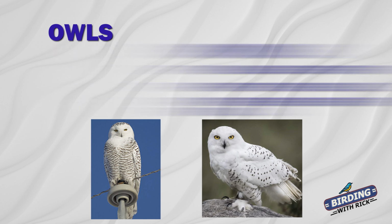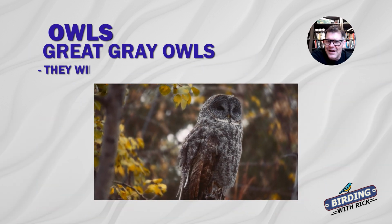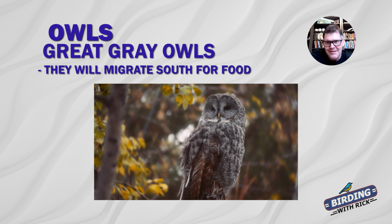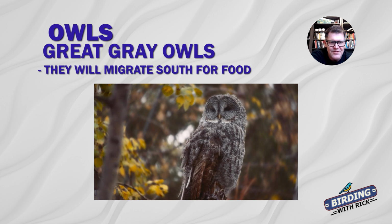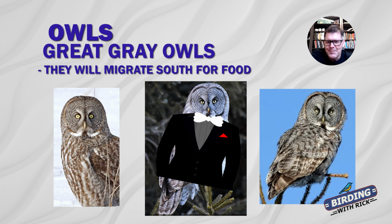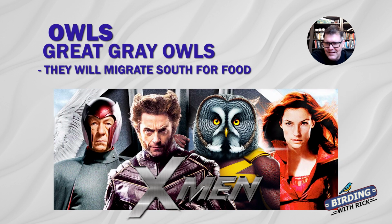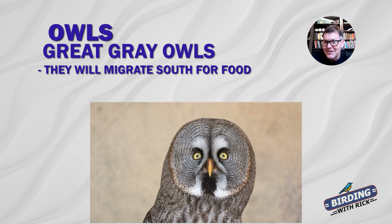The great gray. Oh, the magical great gray. Everyone's favorite owl, and they're enormous. Enormous. The way I remember these is looks like they're wearing a tuxedo with a white bow tie at its neck. See in all the photos there with a black middle, the white bow tie, and then an X across the face. X-Man there. And usually with a completely surprised look on its face.